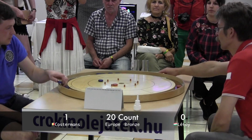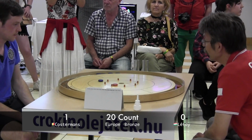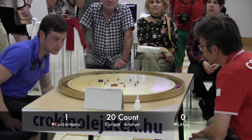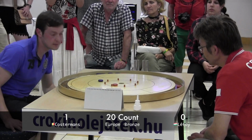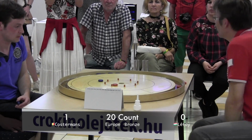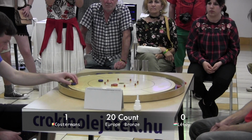Yes, and it does force an error from Létay. Last shot each. Still, though, tough shot for Costermans because that red disc is in the 15 right now, in between the pegs, tough to take out. Looking at possibly raising his own for that takeout, but that's a tough shot, too. Looks like he's lining it up for the 20.